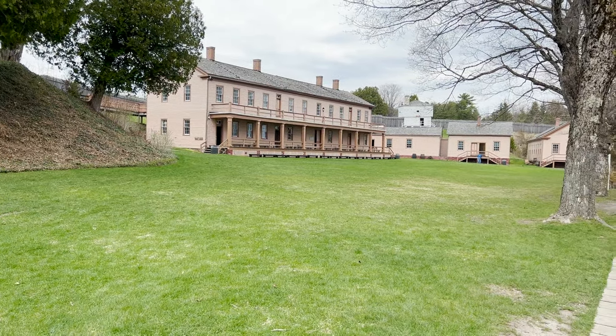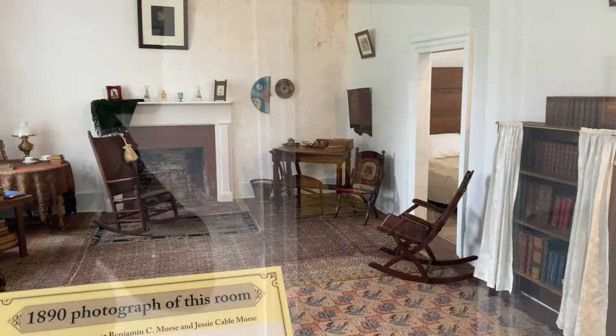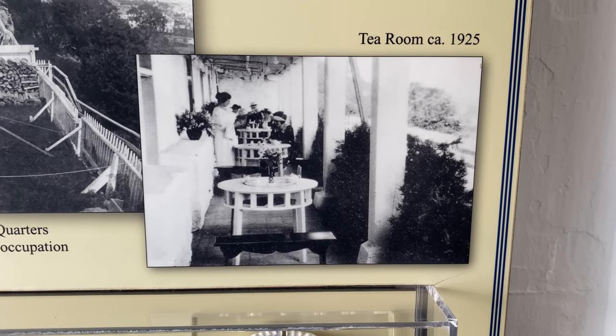They also do demonstrations and walking tours, and they have people dressed up in old-timey military garb, which just adds a little extra flair to the experience. There's the tea room in 1925, almost 100 years ago.